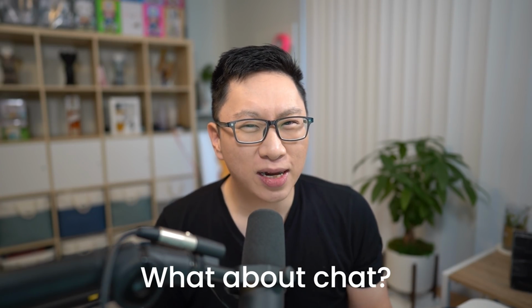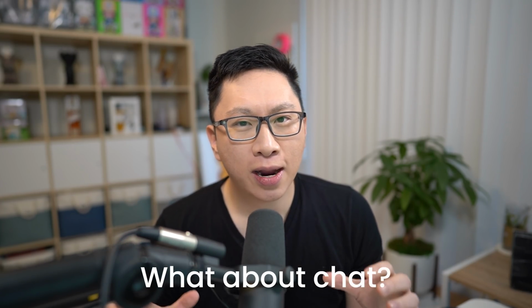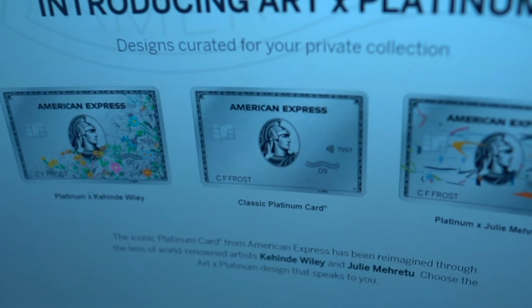You can request this new card by going into your account, going to account services, replace card, and then replace with a new design. Also, I'll leave a link down below if that's easier. Chat can also work, but you might need to go through a bunch of verification questions, and that can be pretty frustrating. Let me count how many security questions I had to answer. 1, 2, 3, 4, 5 security questions in order to order a new design for my Amex Platinum card.